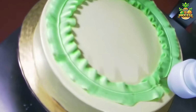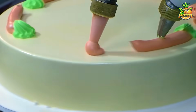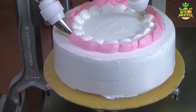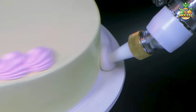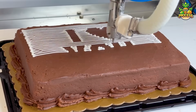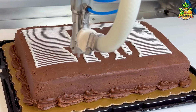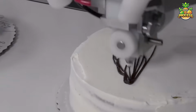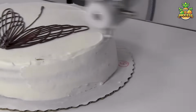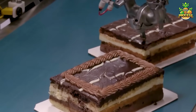From swirls to flowers and even carrots, the machines can do it all. Each design is made with precision and creativity, adding that special touch to every cake. Custom designs are made for special occasions. The machines can pipe out personalized messages, intricate patterns, and even the robotic arms freely follow their will to make the cake just perfectly decorated.